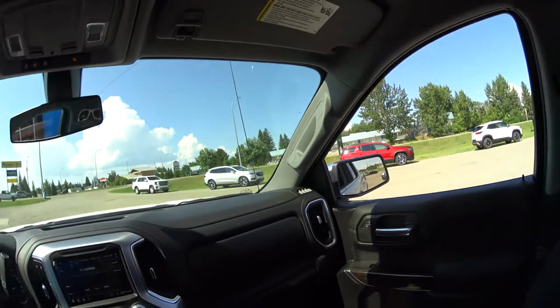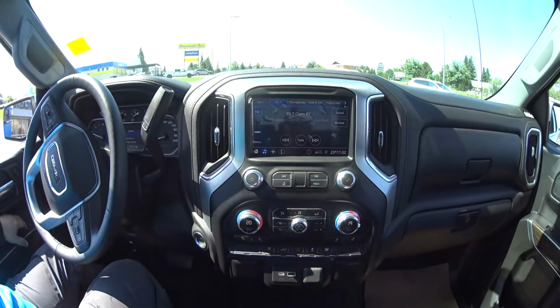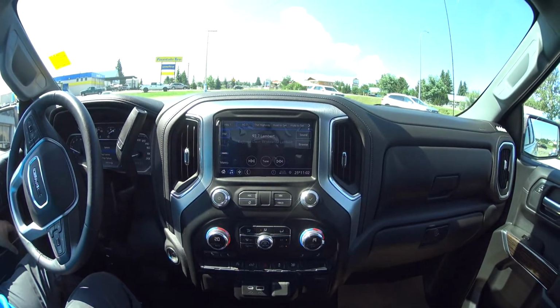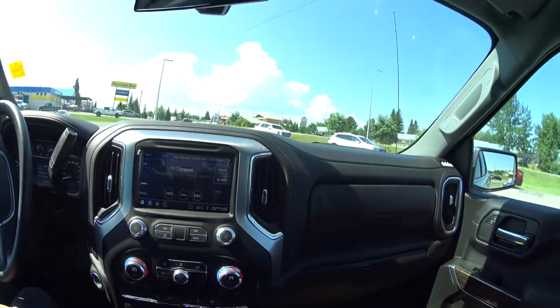Isn't that a cool feature? So you can do a quick cool down when you jump in the vehicle and it's really hot. Now to put the windows back up, unfortunately it's quick down but not quick up. That's a safety feature so you don't get anybody's fingers caught.